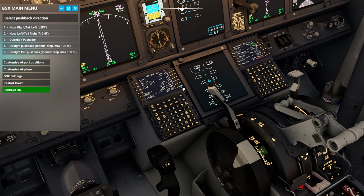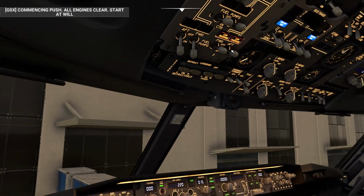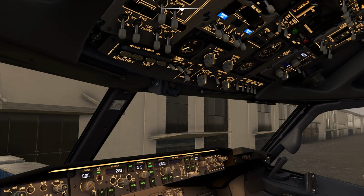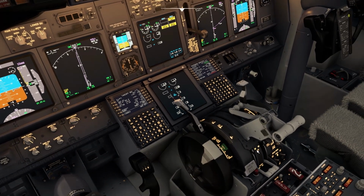and one limits takeoff. Press this one twice for our takeoff trim. I know the nose left pushback. Release parking brakes, please. Commencing push. Parking brakes released. All engines clear. Start at will. On. And we're gonna start with number 2. APU bleed is on. Engine should come alive, and it does.